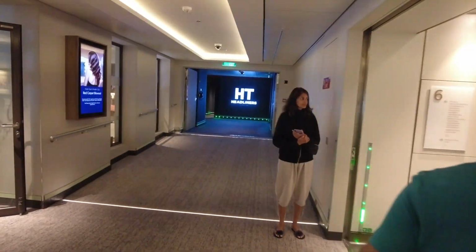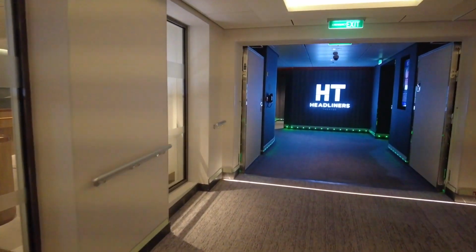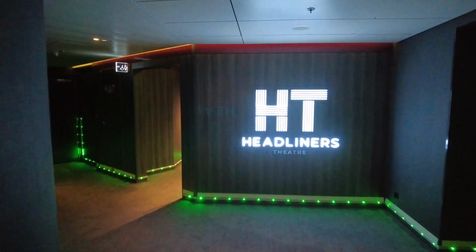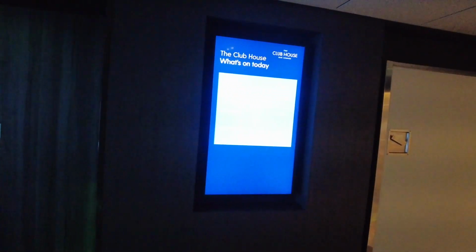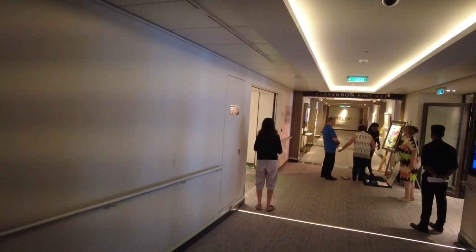And then at the very front of the ship we come to the Headliners Theatre. I'm not sure if this is actually open at the moment, possibly not. So can I show you in? No, I can't, it's shut, probably rehearsing, but that's where the headliners are. Here's showing you what's on at the clubhouse today. So that is deck 6.